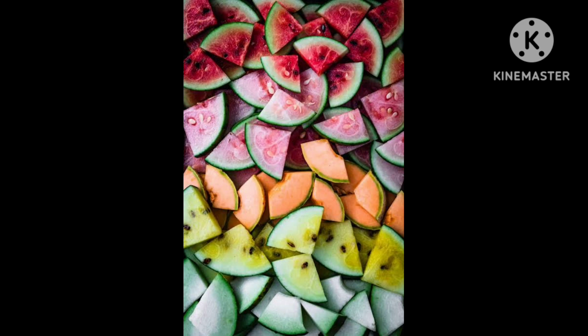Means the chemical formula will be the same, but the structure will be different. That is called isomerization. Correct? Then lycopene contains 7 double bonds, which can be isomerized to monocis or polycis isomers.